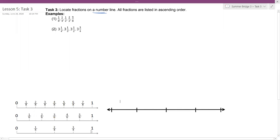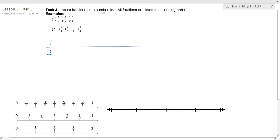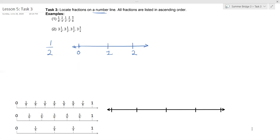No? Okay, so if I have 1/2 on a number line, anybody know how to represent this? It's easy. Just mark one in the middle. Too many people talking at the same time. Okay, all right.